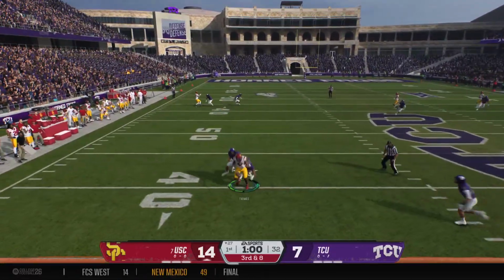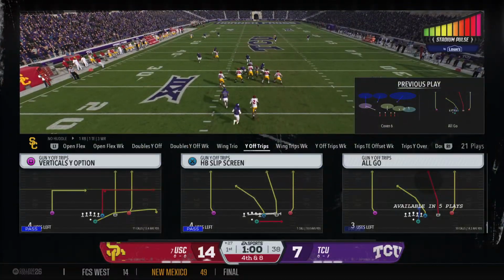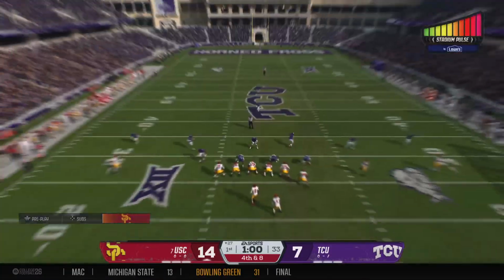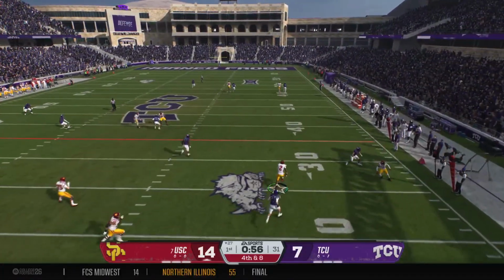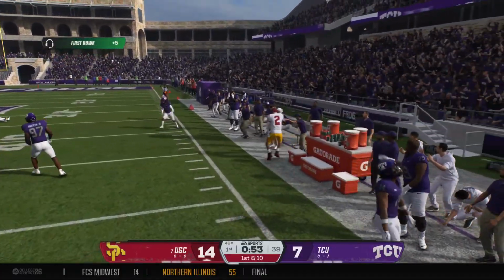Throws to the tight end. Oh, they really could have used that catch there. Physical pass defense. It brings up a 4th down. He'll try to throw and pick up the 1st down. He'll pull it down. Keeps it and gets past the chains.